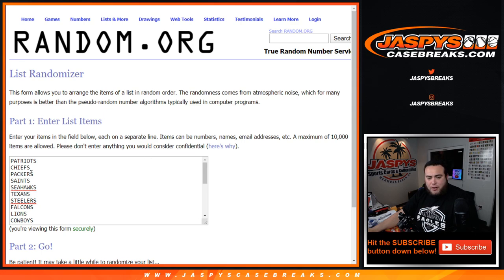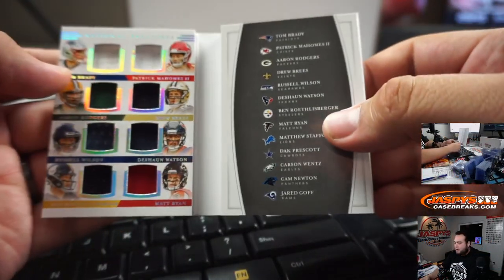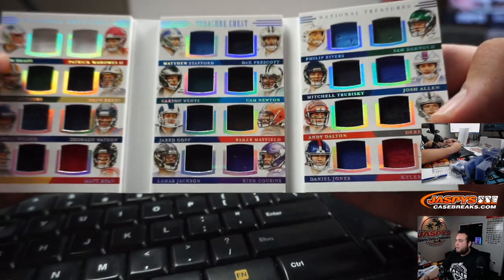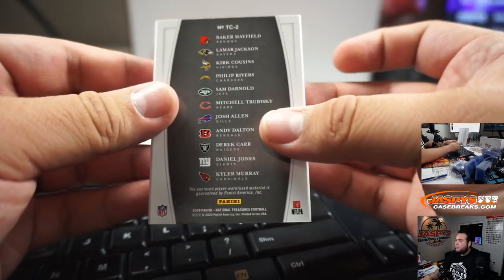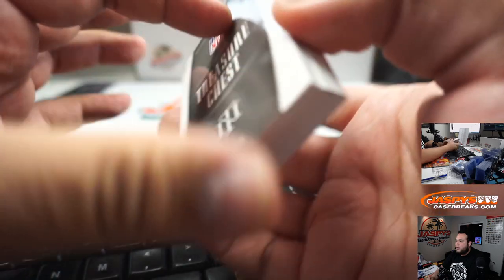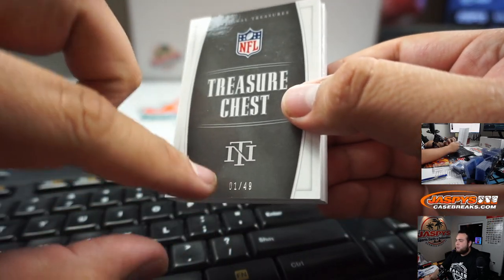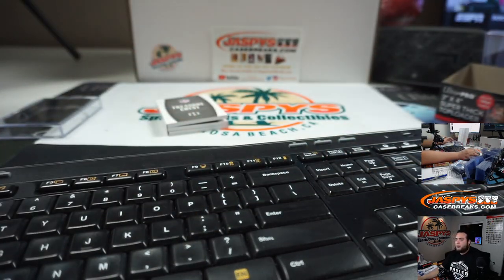Alrighty, guys, welcome back. So I have all the 24 teams that were on this booklet, from the Patriots all the way down to the Cardinals. And again, just let me quickly show you guys. It is the treasure chest, 1 out of 49. So they go Brady, Mahomes, Rodgers, all the way down to Goff. And then you have Mayfield, Jackson, all the way down to Kyler Murray. And again, just a little FYI, if a random number block team wins it, it's going to go to the number, which is 1 for either or. If a team wins it, it's going to go to them straight up.